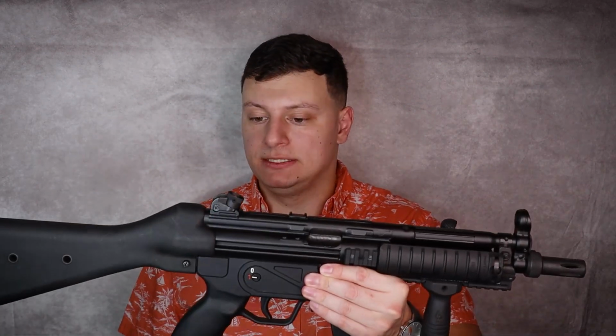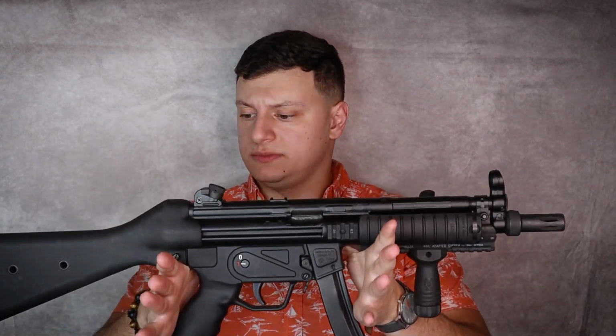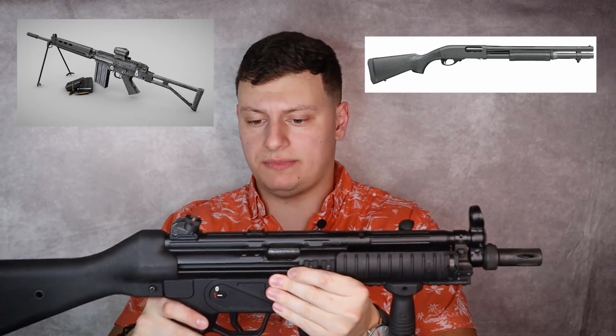Now, what are submachine guns? Submachine guns are smaller rifles that are chambered in pistol caliber rounds. They allow for a higher rate of fire, lower recoil, pretty healthy magazine capacity, and the ability to be suppressed. Most importantly, they're compact weapon systems. You can see how relatively small this is as compared to something like a battle rifle or a shotgun. And they're relatively lightweight for what they are.